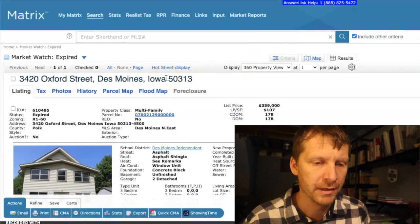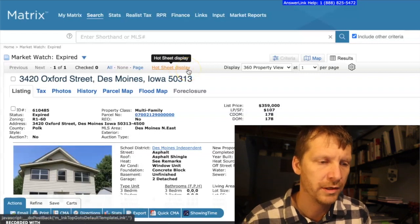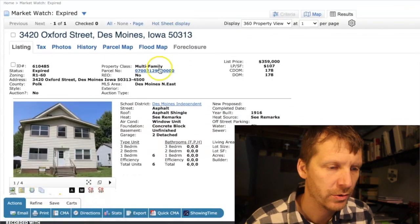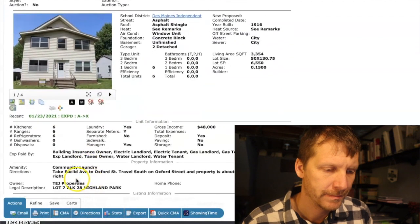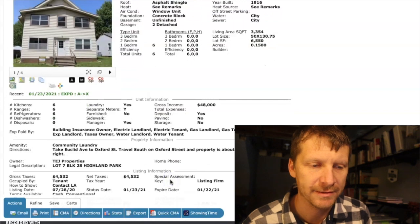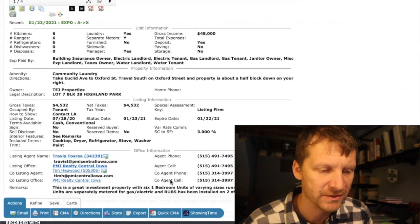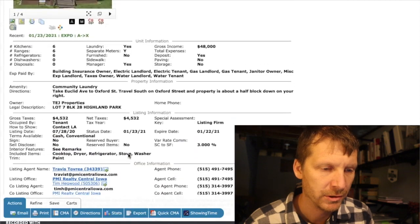Okay, first property. There has been one property that has expired this week, and so that's the one we're going to go through. This is 3420 Oxford Street. This is TEJ Properties. They have listed 3 or 4 properties in the last year, and I think all of them have sold except this one. The listing agent is the property management company, which is kind of interesting.